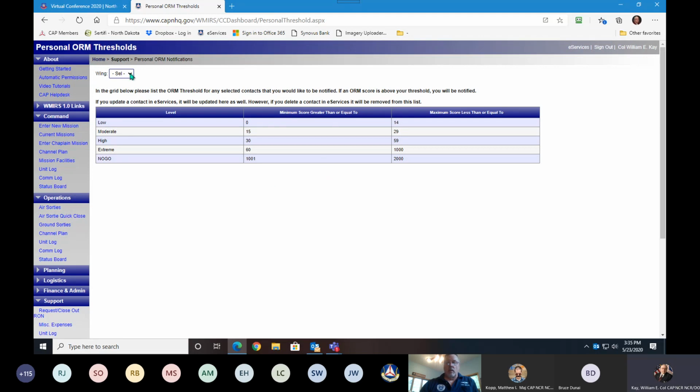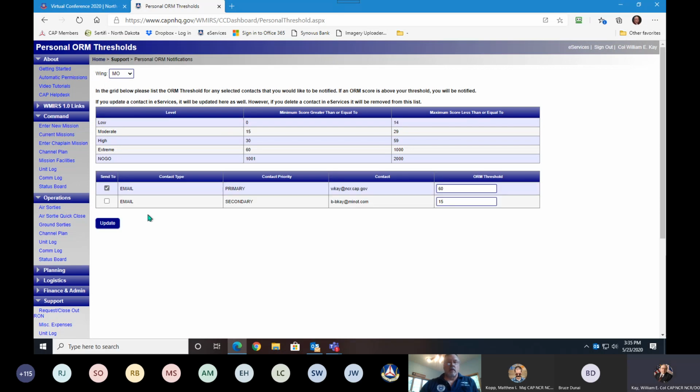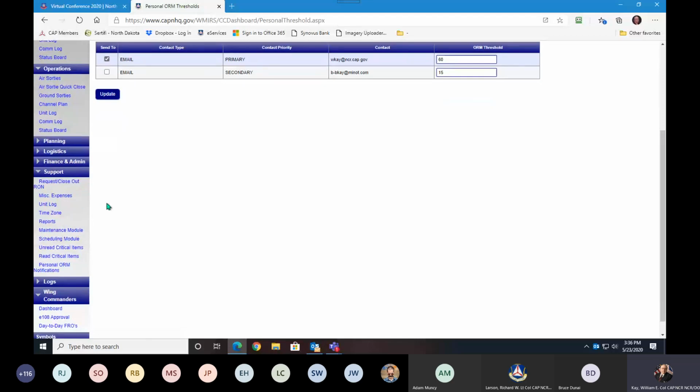It's just a good heads up. And then you can set up an email notification and what the threshold is for that notification. Just a little heads up in case you want to do a flight release and somebody has hit the wrong button someplace and the score... I get notifications all the time that an ORM threshold has been exceeded. The ORM threshold of 60 has been exceeded. 60 is an extreme level, and I don't let anybody fly when it's extreme level. That's like stupid. But generally, it's just a matter of somebody's hit the wrong button on the ORM, so it's easy to fix. So if that's of interest to anyone that is an FRO, that's where you can set that so that it fits for you.